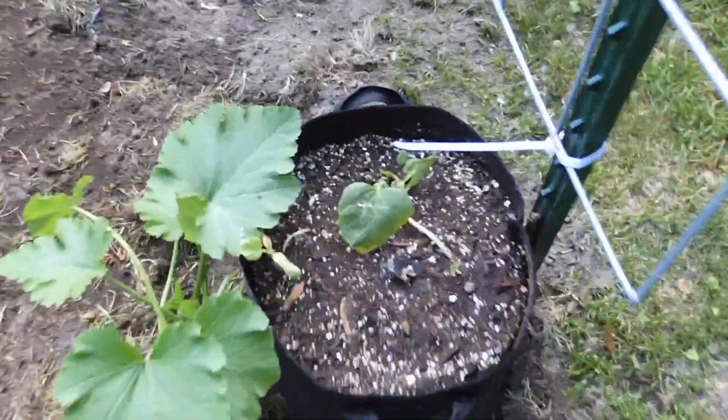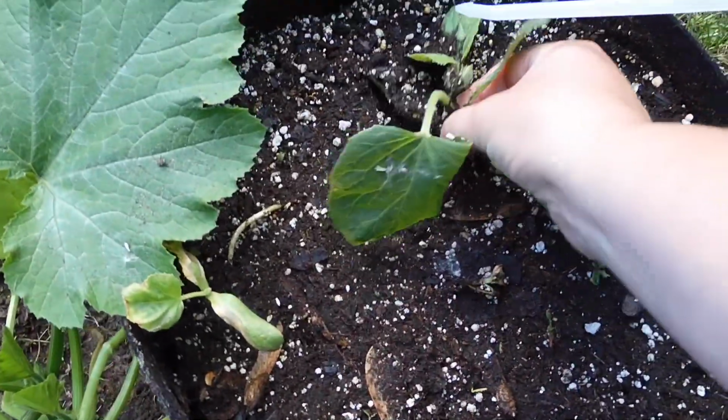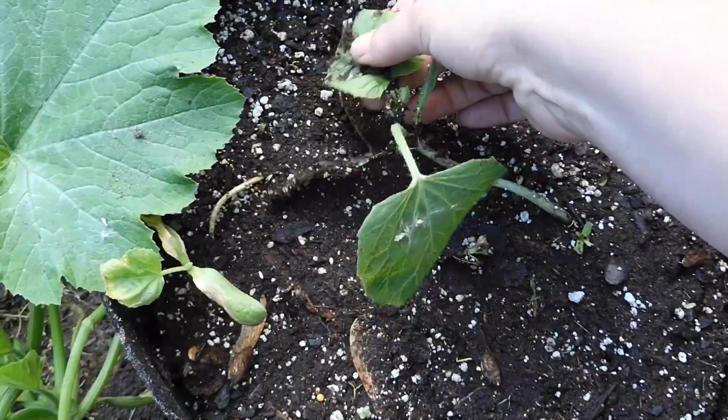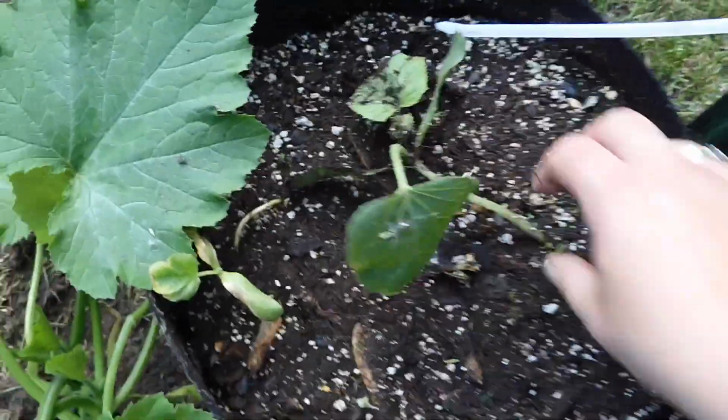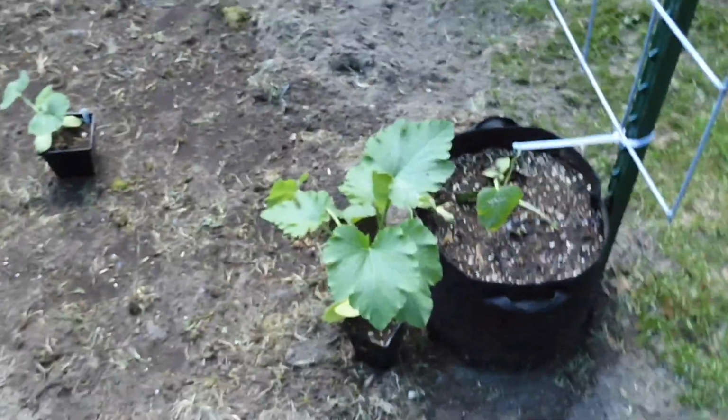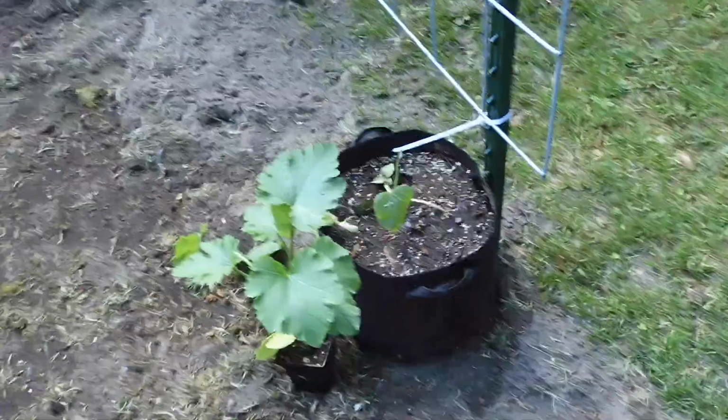Oh, that's my Kajari melon, and it fell over. Oh, look at how sad it is. Oh, no. I hope it recovers. It got watered hard. Yikes. Wow. Anyways, the Kajari melon.